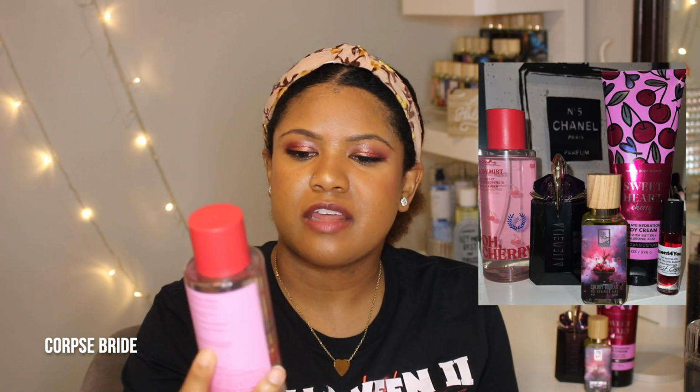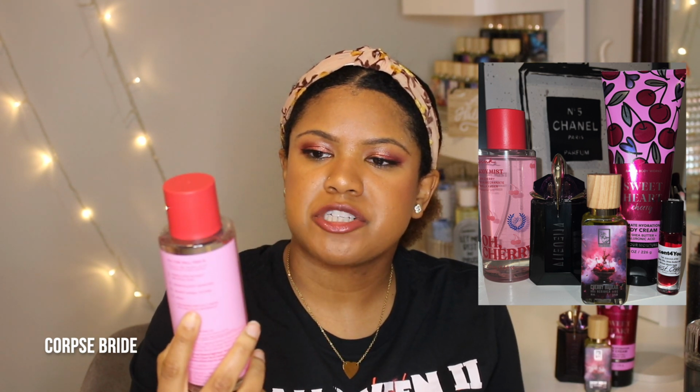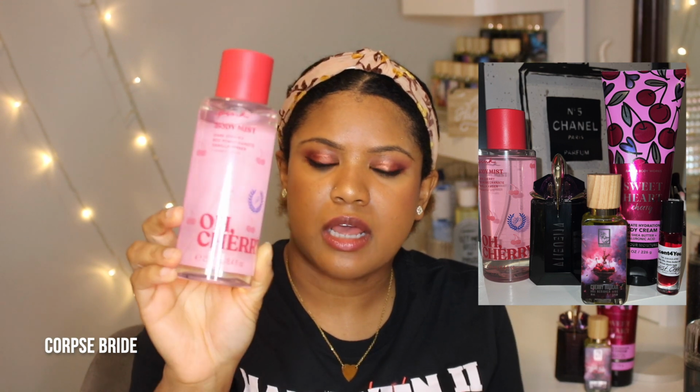And then paired with that cherry, when I was thinking about a mist, I was like, okay, which mist would I go with? I kind of like this one, you guys. This one is from Pink, and that was their Eau Cherry that they came out with, I think, this summer. It has notes of dark cherry, red pomegranate, and vanilla amber.